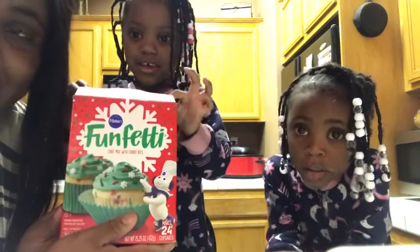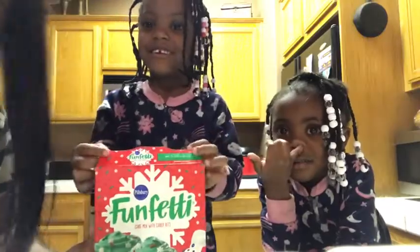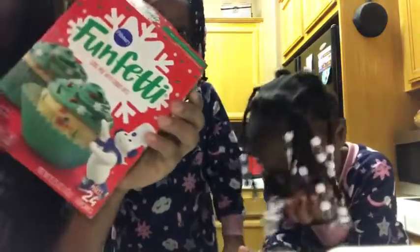A cake. Yay! They actually look like cupcakes. Yeah, so actually it's supposed to be cupcakes, but we're just gonna bake a cake. The cake is already in the oven. So while that's baking, we're gonna do a little vlogging. So come on, let's walk around.